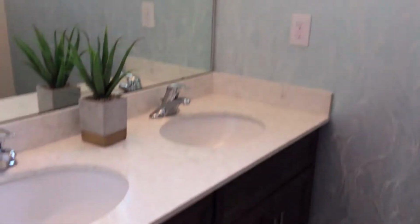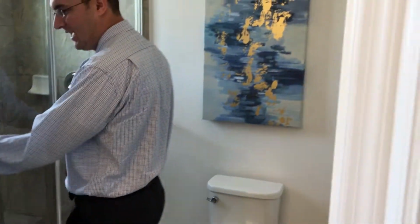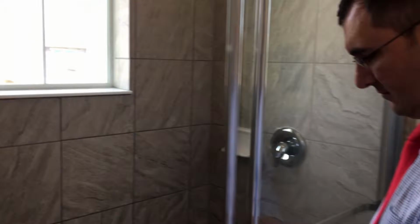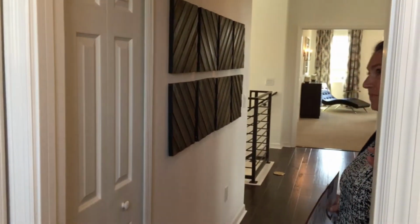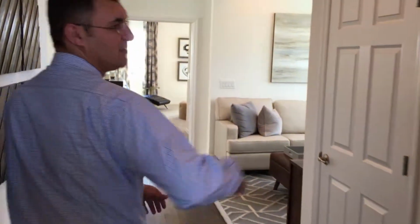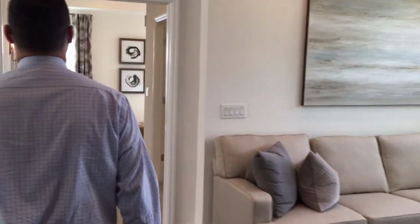Did they let you make any of these choices? No, they did not. That's good. What about this glass upgrade? This particular shower, the tile is upgraded, but the bypass door is included with this layout because they've done the stand-up shower upstairs. Okay, good. So if you opt for the stand-up shower instead of the tub, you get the enclosure. That's correct. Now let's look at this thing.